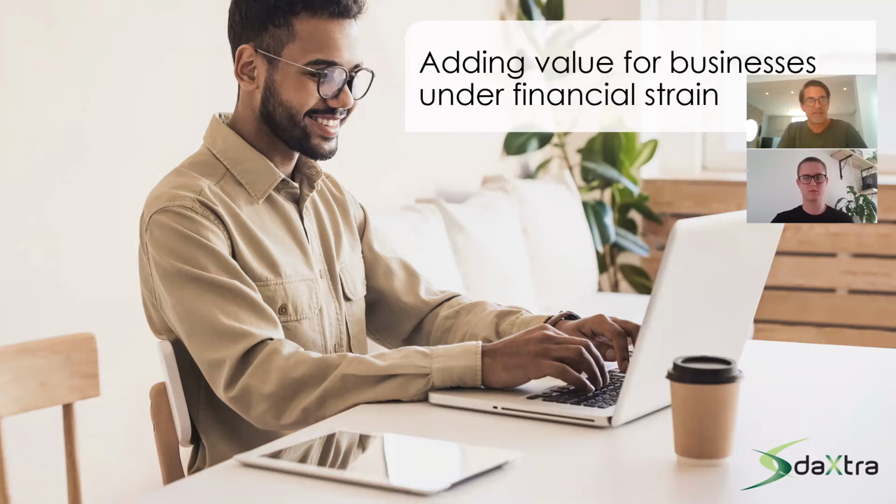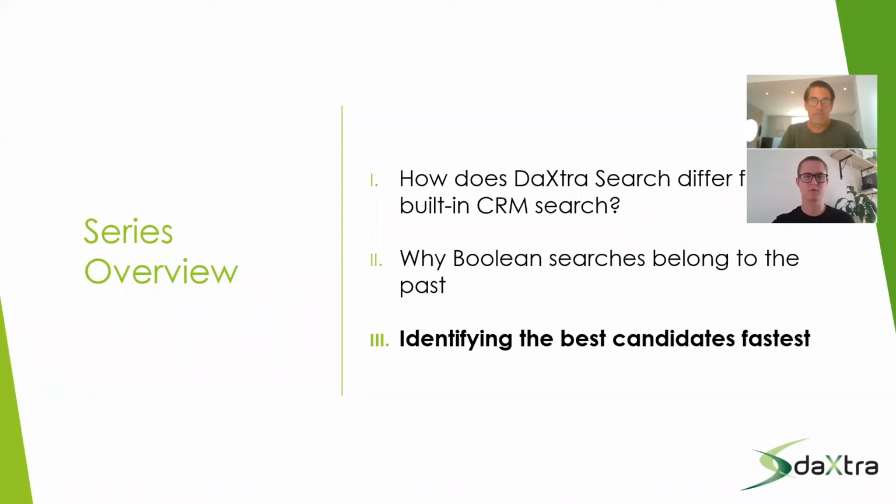But certainly, if you're looking at this time to review your technology, to perhaps be more efficient in what you do, perhaps you're looking to fix a particular problem or looking at software to help you respond faster to your clients and win new business. So certainly the series has been specifically focusing on our Dextra search product, which helps recruitment teams source candidates really effectively and helps them build a strong shortlist of candidates really effectively.